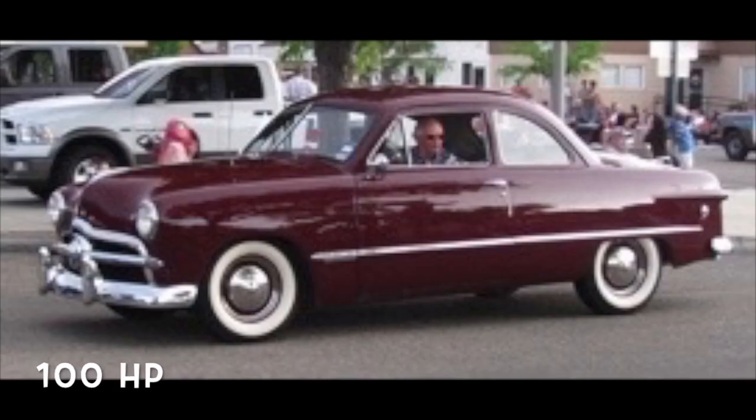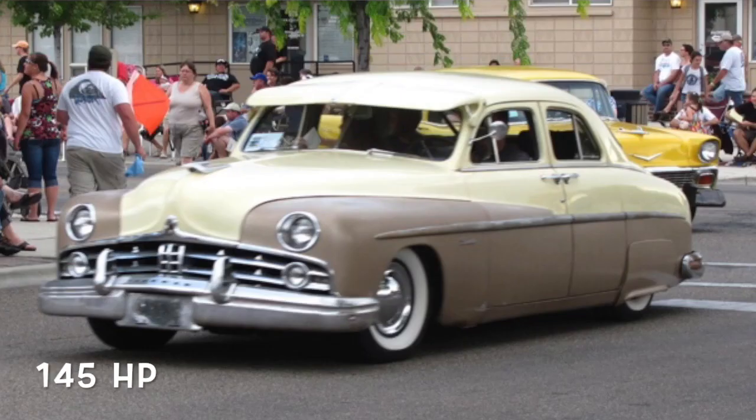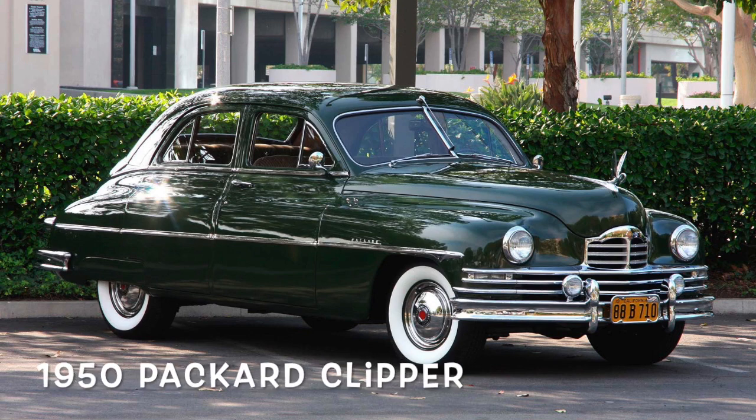And the horsepower war of the 50s was one of the fastest advancing horsepower wars in automotive history. To kind of put this into perspective, in 1950, a V8 Ford had about 100 horsepower. The bigger version of the same engine in the Lincoln had about 145. And the top-end luxury cars were somewhere around 160, 165.